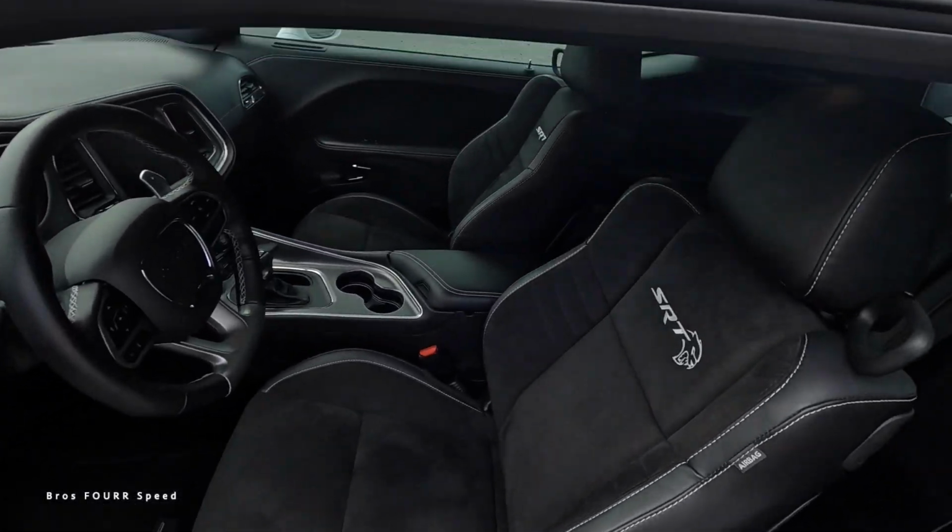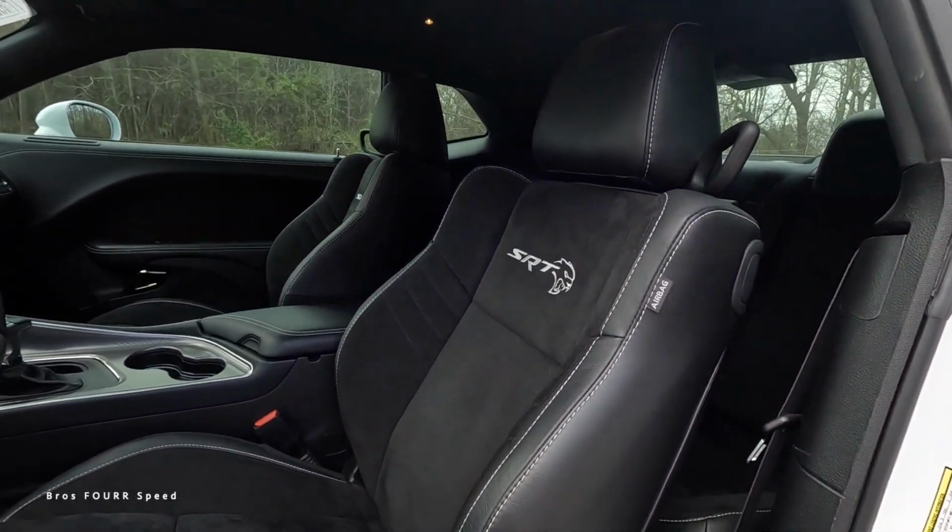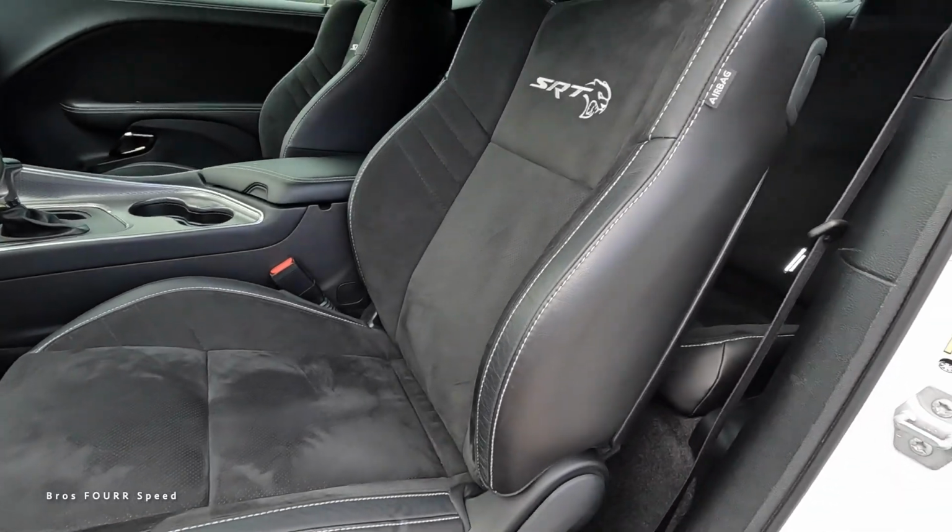And these seats get Alcantara and leather with the SRT Hellcat logo. Very, very nice design.